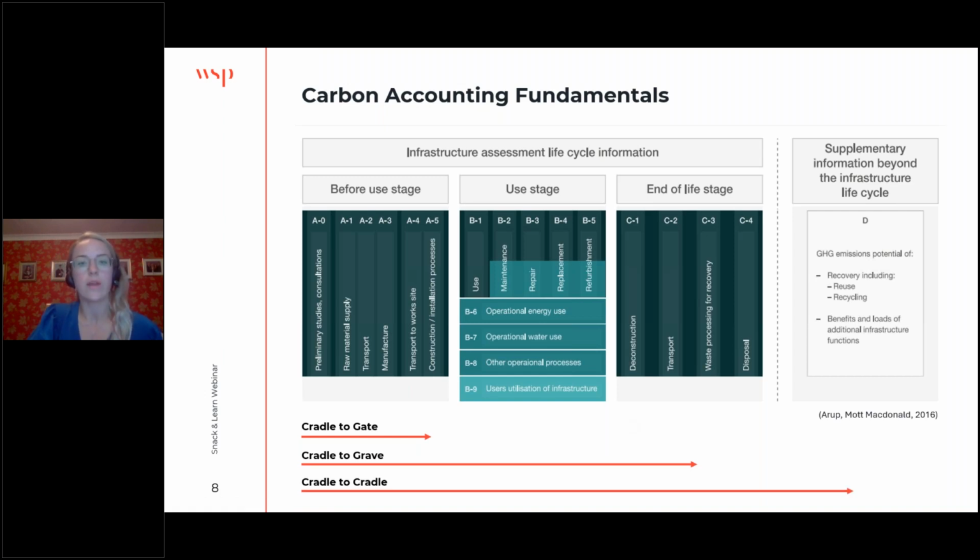And then we've also got the cradle to cradle, which is the inclusion from module A to module D, which is benefits beyond the system boundary. So this accounts for material circularity, like the recyclability of a material. So it's really important that when we do a carbon assessment that we have a look from modules A to D to ensure that we've got a true representation of the whole of life carbon.